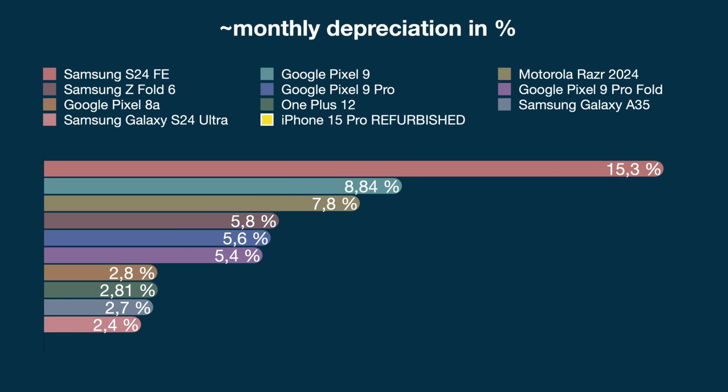Now, to put things into perspective a little bit, here is the overview of the average monthly loss. And again, all these phones came out this year and currently don't have a successor. And now let's compare it to the iPhone 15 Pro, which came out last year, 14 months ago, and it has a successor, obviously. And when you buy it refurbished, so used in essence, it still costs you $720, which marks only 1.8% loss per month.